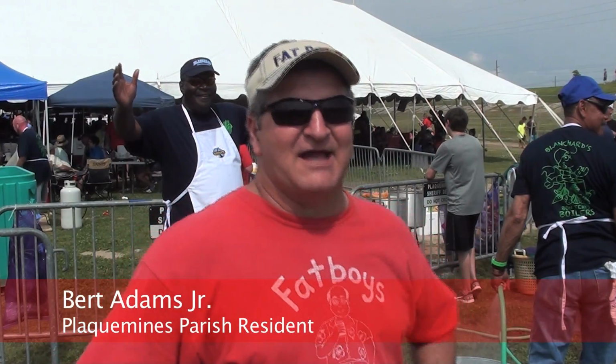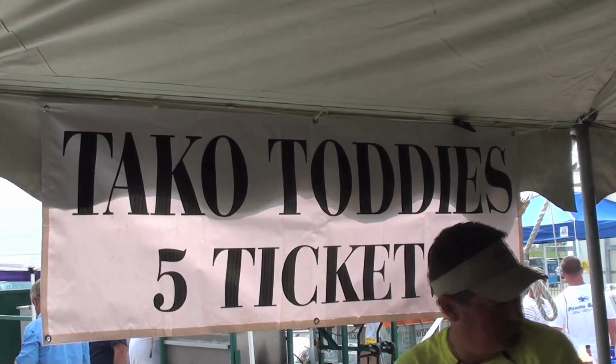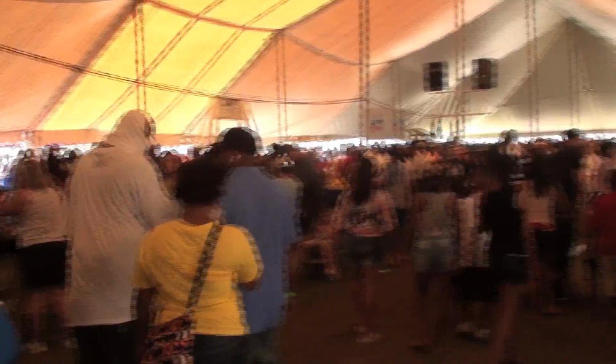Crawfish started back in 2007 over here at the Fort Jackson, the community for the Buras Fire Department. I said the money is well spent. The money that's raised here actually goes back into the community. Hope we keep the fort for many, many years, because it's a parish-wide event.